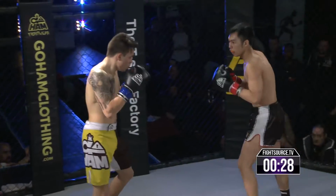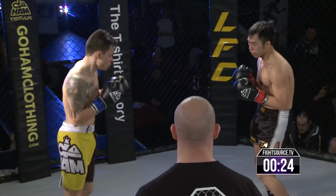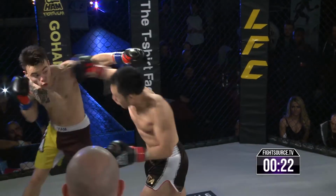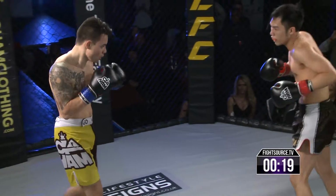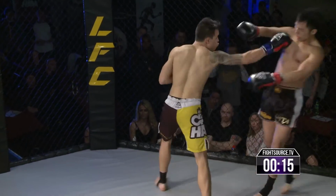And Kung Fu Kid is a shark in the water now. He smells this one, Dean. He's gonna go in and try to finish it. He's got to be careful not being trigger happy with that left hook because Kitt might get wise to it and defend it. Needs to mix up his punches.